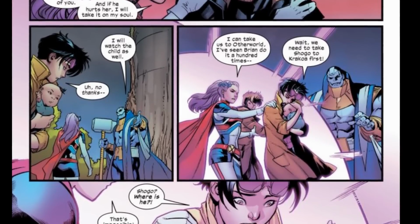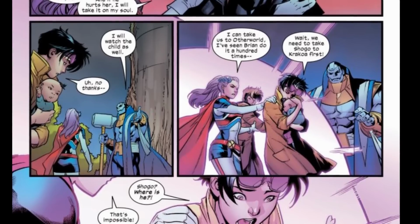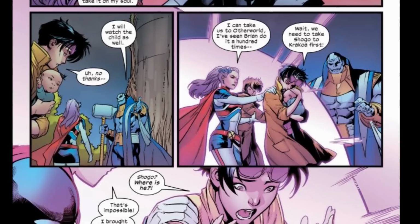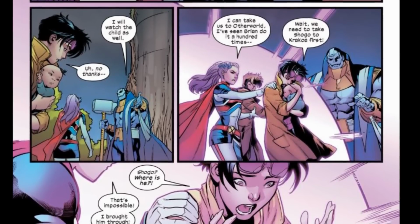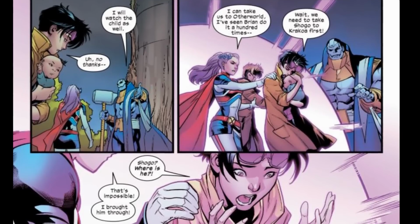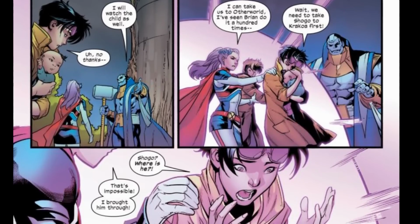Anyways, he then reaches out to Jubilee and says, "I will watch the child as well." And she's like, "Nope, no thanks." Jubilee says, "Look, I'm going to take Shogo back to Krakoa first." And Apocalypse just reaches out with his hand, and suddenly the baby's gone.